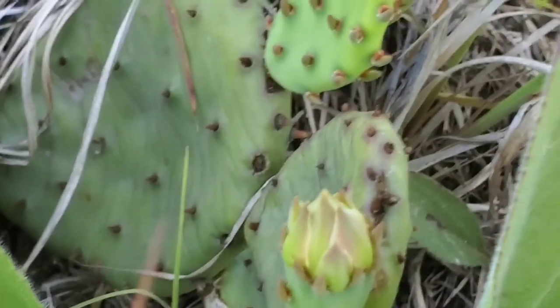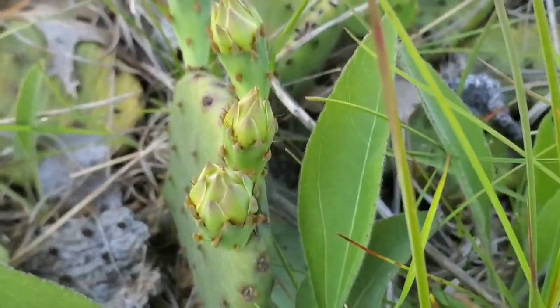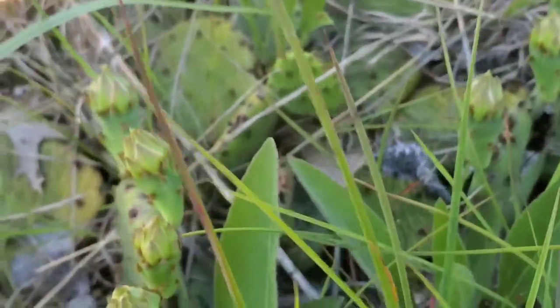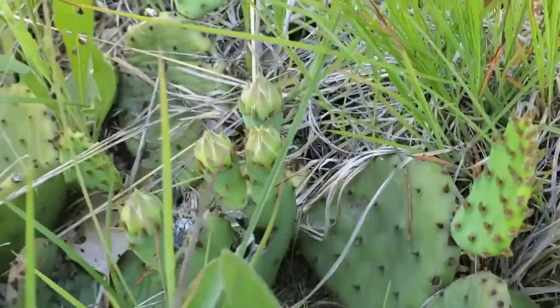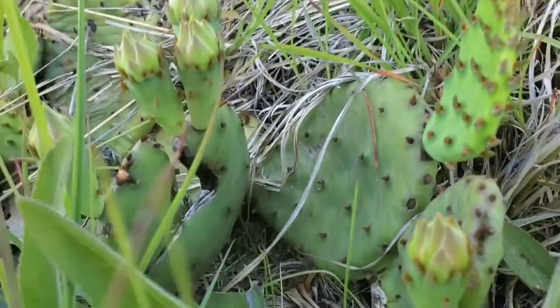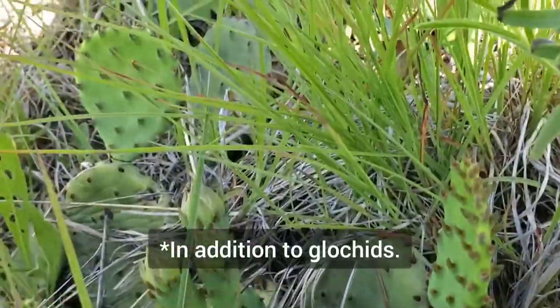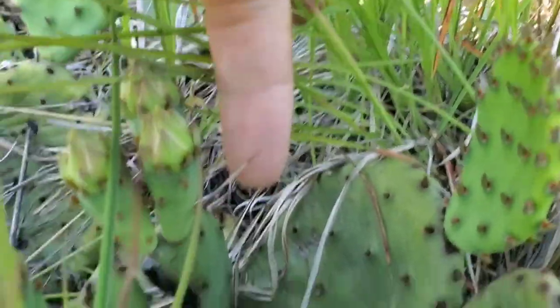And right here at my knees, I've got our lovely native Opuntia getting ready to bloom. Look at these buds getting ready. Now, I've had some troubles with the Opuntias in the past because I was calling them humifusa, but then I read a paper which said that if the plant had spines rather than glochids... Oh, shit. I got glochids in my hands. All right. But you see this thing that I'm touching right now?